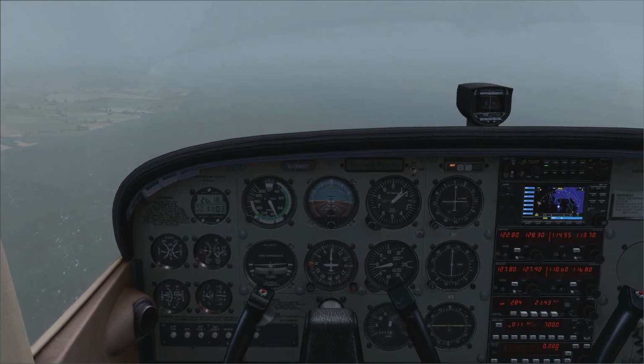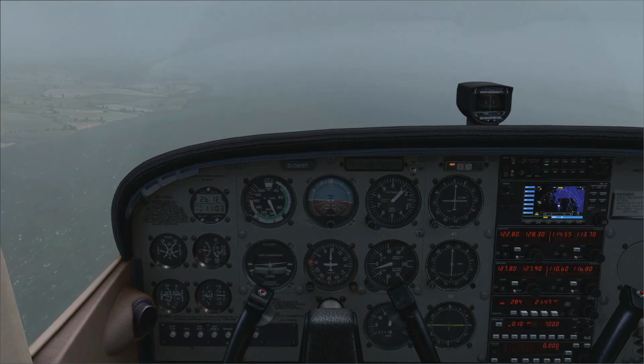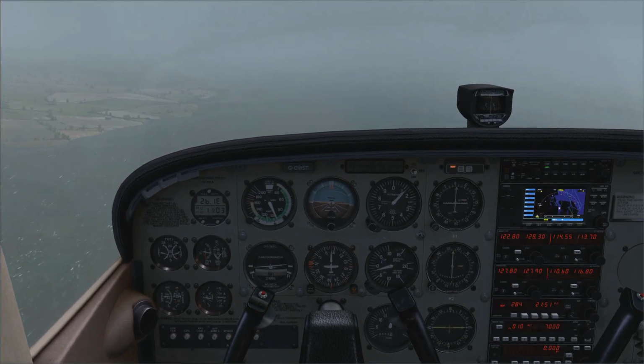And then we'll fly... Well, if we go over the top from this direction, then we'll just fly a right-hand downwind for the 3-6. And then come over the sea! Oh, it's so beautiful!